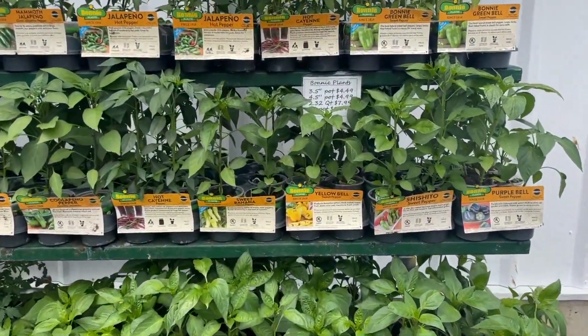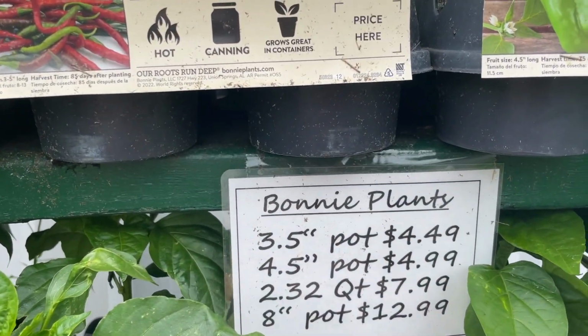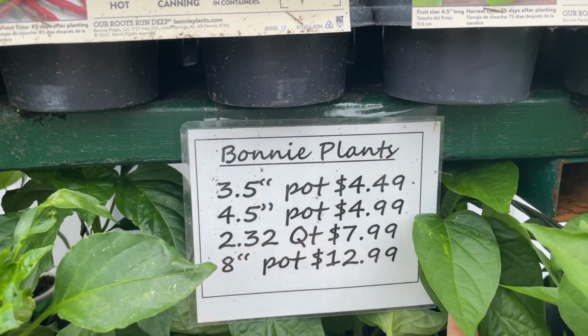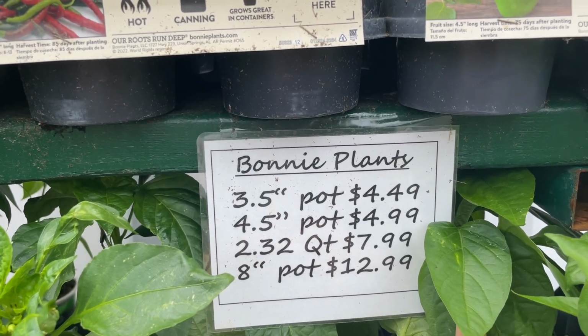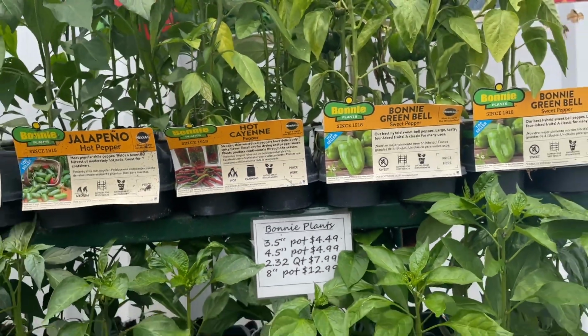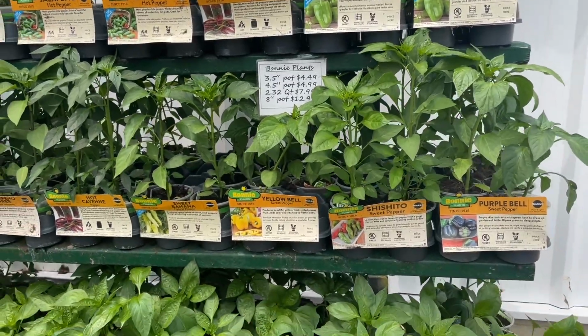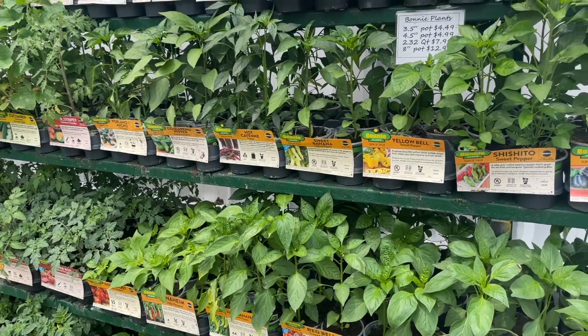What are the prices? We have a 3.5 inch pot, $4.49, 4.5 inch, $4.99, 2.3 quarts, $7.99, and 8 inch pot, $12.99. That's not too bad. I think Lowe's and Home Depot are about $5.98 for the 4 inch pots.